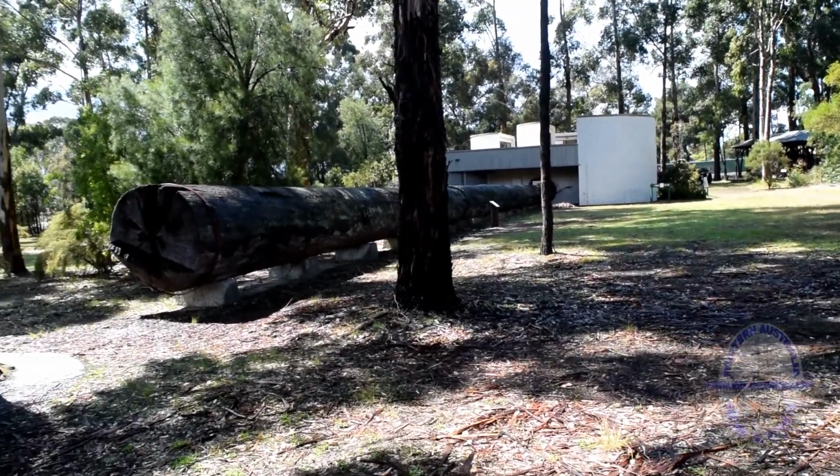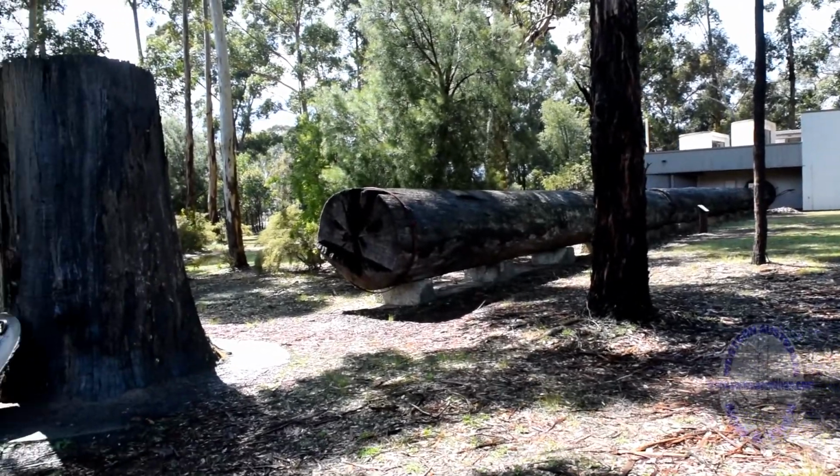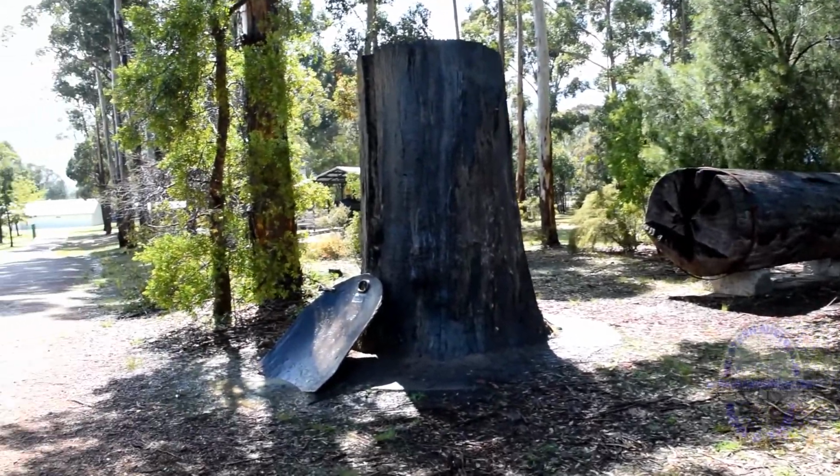Unfortunately, when we visited, the Timber Museum was closed for redevelopment, and we have no idea at this stage when it's likely to reopen.